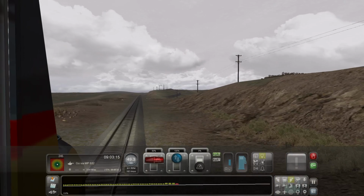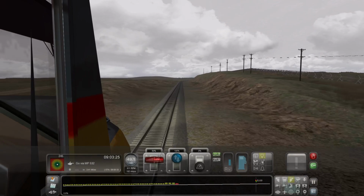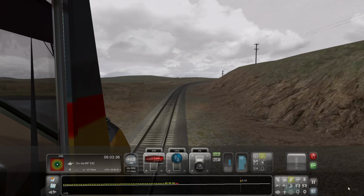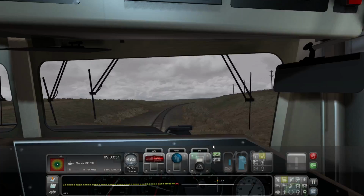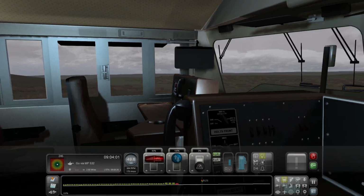Skip to the other side and see if there's anything over there, apart from the countryside with some hills. It's very lonely out here. What can I play with inside the cab? I went over here. Is there anything I can play with? Right, let's go back over to the main console. Is it going to open a window? Nope. There's all manner of things behind us.